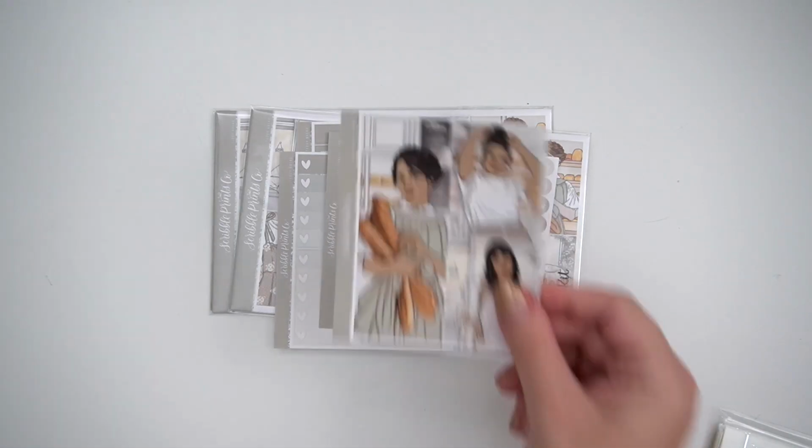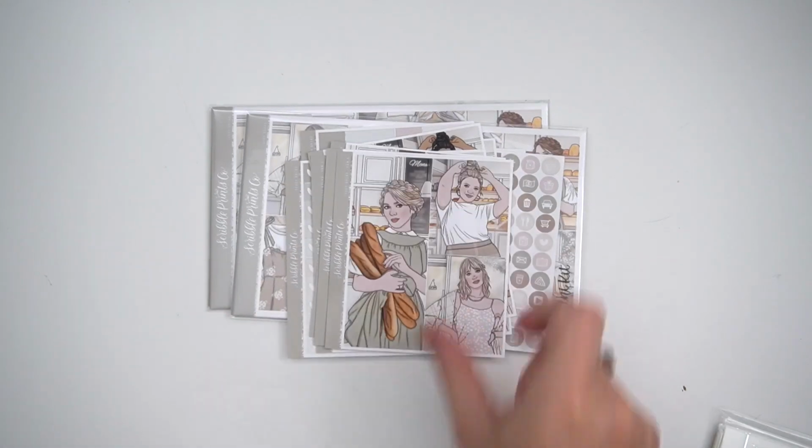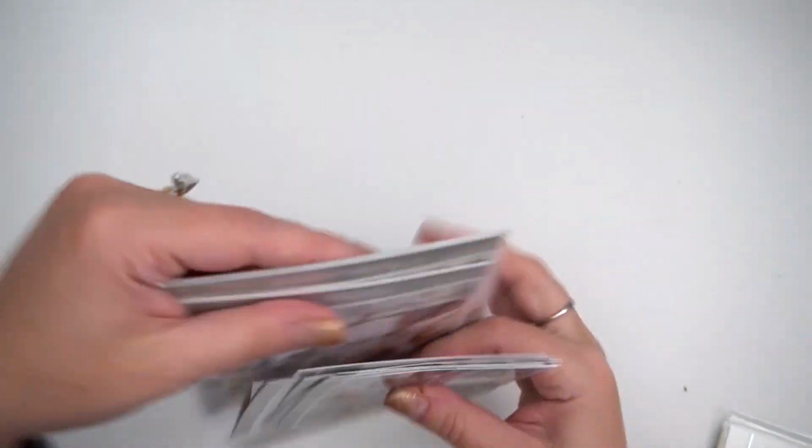functional, label, ombre, and then you do have the fam option. So there is fam 1, 2, 3, 4, 5, and 6. So stinking cute. Love that one. And again, that is Teddy Bread.